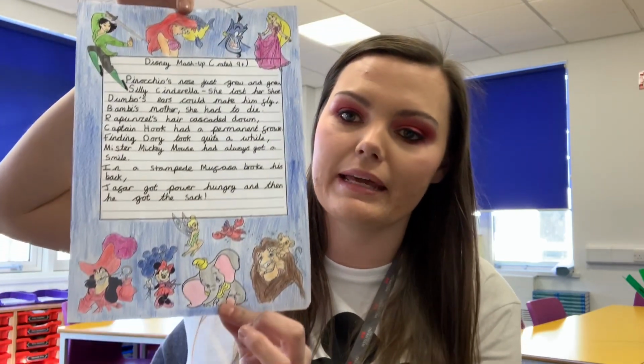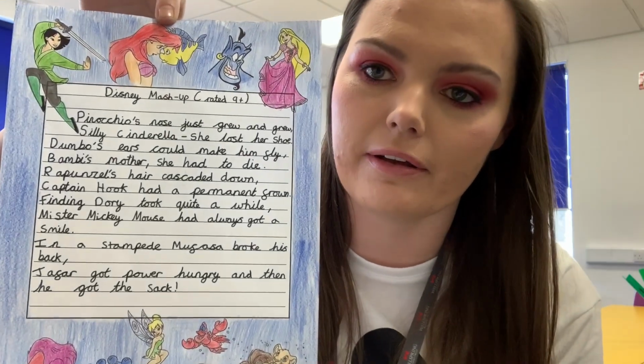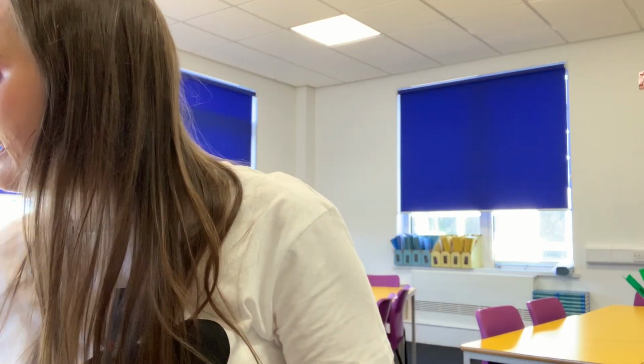Just showing you the poems that the children actually finished today from when the poetry man came in. It's pretty nice what they've done. Oh, it's flipped so you can't really see, but it's really nice. Some of the poems there, really beautiful.